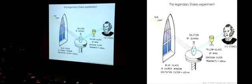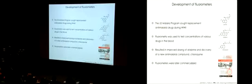This was acting as a yellow filter. But if he looked at the blue light coming through the window, it would not pass through this filter. It would be absorbed. And that's how he knew that it was absorption of one color and emission of another color. And in Stokes' honor, we call the difference between the absorption maximum of the dye and the emission maximum of a dye the Stokes shift. All right, so that's how fluorescence was discovered using quinine.